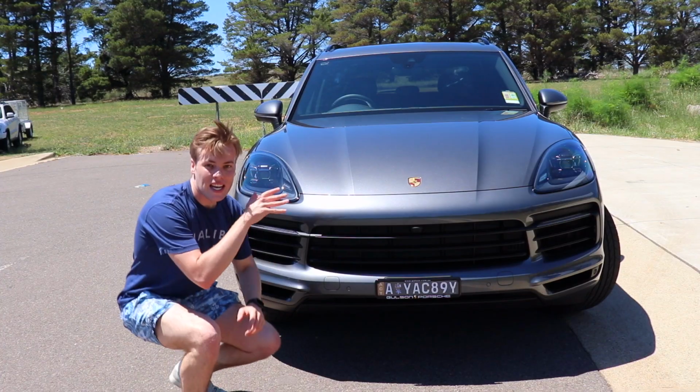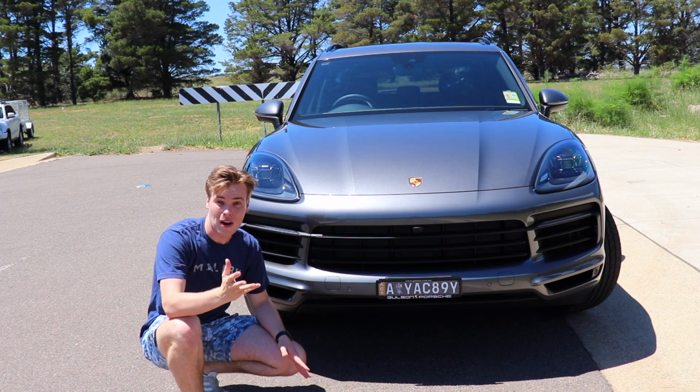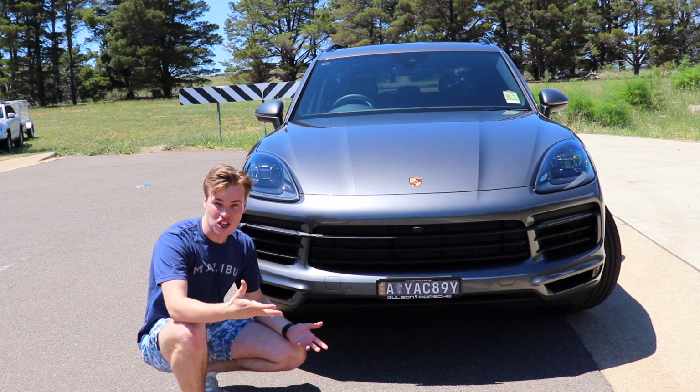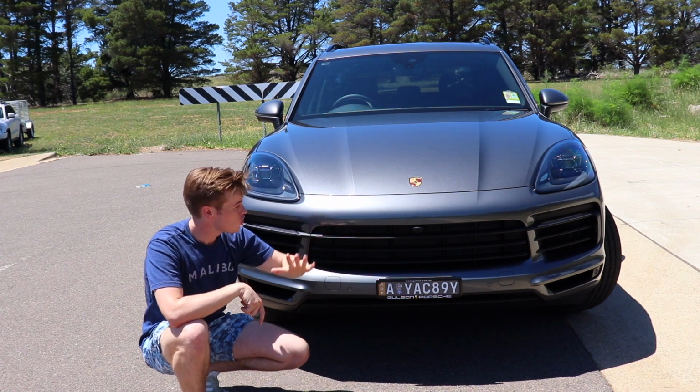Now down at the front of the Cayenne, there are some new slats down here, and it actually has active aero, allowing more airflow to go in when the engine needs it. The Cayenne at the front also has these new lights, a new front end, a lot steeper and sharper.